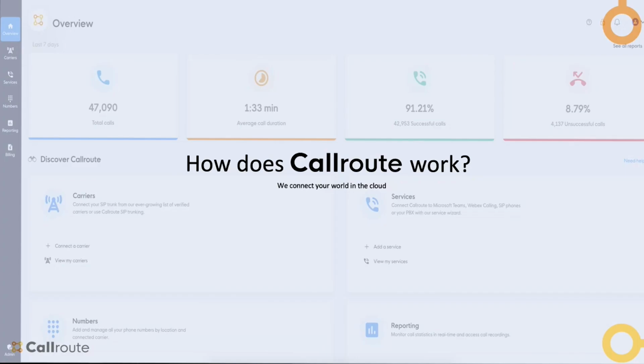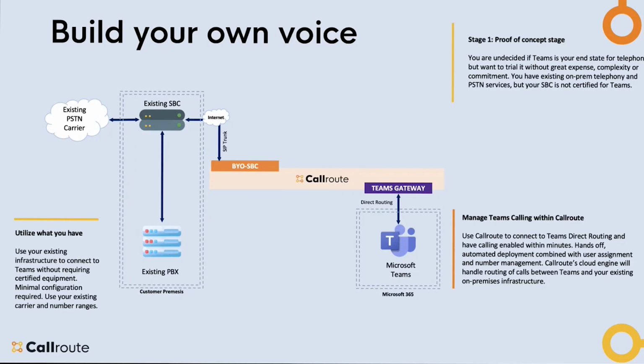So how does it work? This is a very simple scenario. This is the lowest entry level that you'll ever find in the market. You want to use Teams, you're evaluating it, but you don't want to spend a lot of money, a lot of time in order to get that service up and running. You want to see how it interacts with your existing infrastructure.